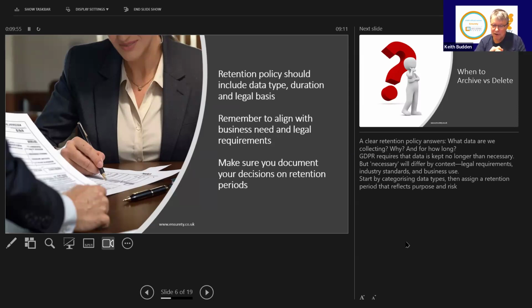And the main thing, as I put on the slide there, is make sure that you document your decisions, because as a judge said in a recent court case, if it wasn't written down, it didn't happen. And so do make sure that it's actually documented. Now, these days, that's probably more likely to be an electronic document than a written document per se, but nonetheless, it should be in a document.